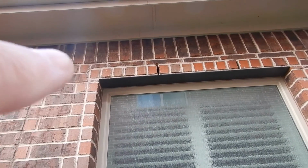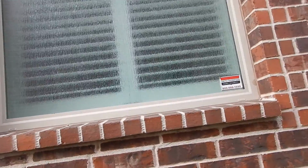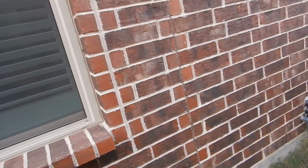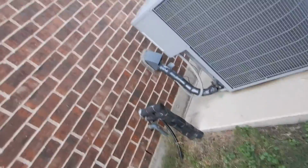So we put some weeps. Anywhere you see a lintel over a fenestration, then you're supposed to have weeps, and you do have those. That's a good thing. Missing another. Okay, 5 so far. Keeping on going.